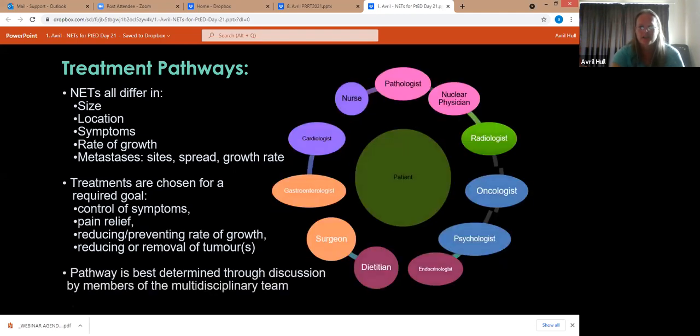And obviously there's a number of people involved in the different treatments that can be provided. And so quite often it will require quite a lot of people having a discussion about a particular case if it's not obvious what treatment might be best for your particular case.